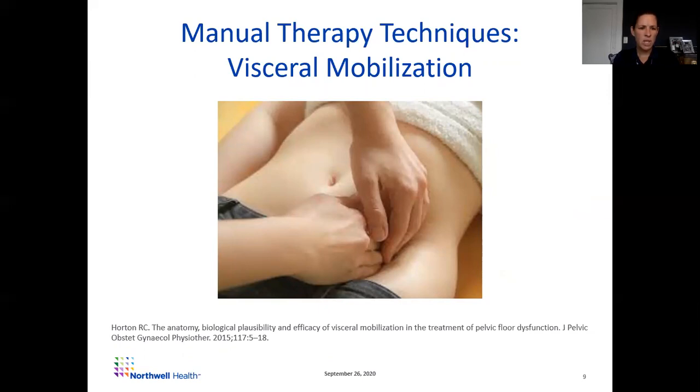Viscera refers to the internal organs of the body, such as the stomach, the bladder, the intestines, and these organs actually need to glide in order to work properly. When the organ does not have optimal movement and gliding, then this actually impedes on its ability to perform its physiological functions. So what we do with visceral mobilizations, it's a gentle form of manual therapy that helps to release any restrictions and allow for those organs to move properly again.